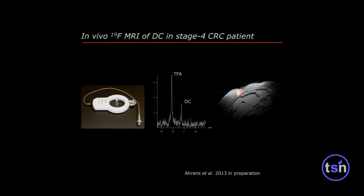The TFA is a fluorine reference that's chemically shifted, and that's contained in this little capillary area in the center of the coil. So it's a fixed reference. And we can do quantification. So the area of this peak represents the number of cells that are present. We know how much fluorine is present per cell because we measure it directly as part of the release criteria.